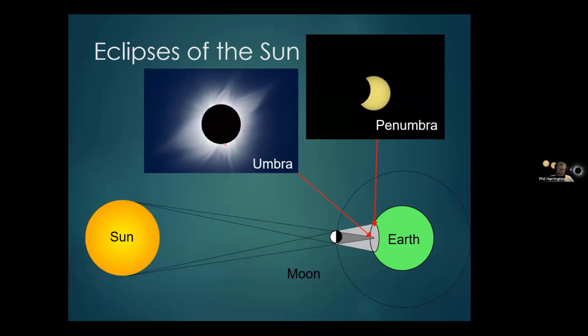It crosses the Earth's orbit of the sun exactly at the moon. When that happens, the shadow of the moon is cast onto the Earth's surface. Now, as luck would have it, the moon is almost exactly 400 times smaller than the sun, but it's also almost exactly 400 times closer to us than the sun. And as a result, the moon and the sun appear to cover the exact same apparent size in the sky, about half a degree.